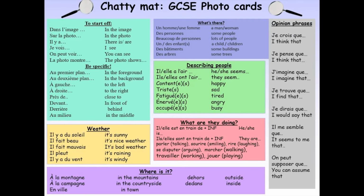If you are looking for some ways to begin, and very often that is the hardest thing, well, where do I start? We've got this here called a chatty mat for GCSE photo cards. Now, the to start off column is if I was going to ask you, what can you see in the photograph, which I haven't done. But there's other stuff there that you might find useful if you're looking to build up your answer.